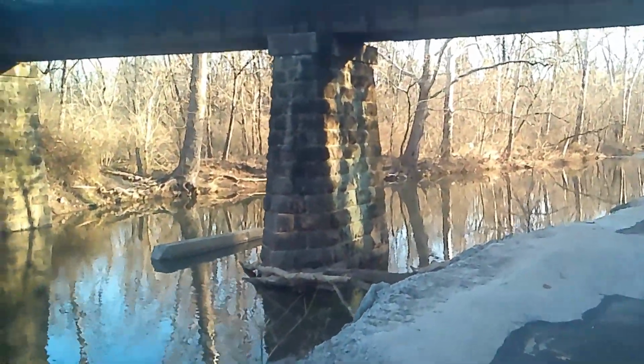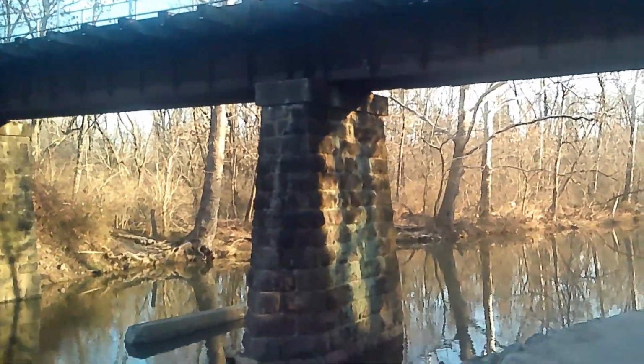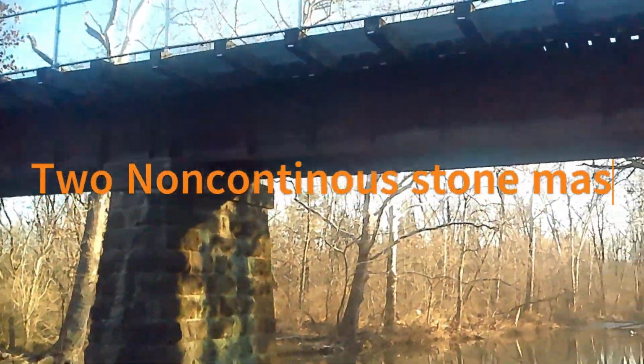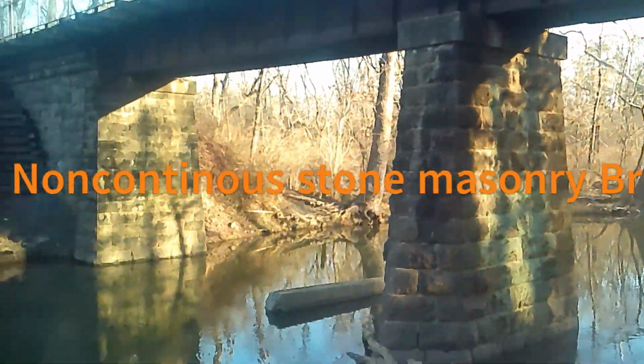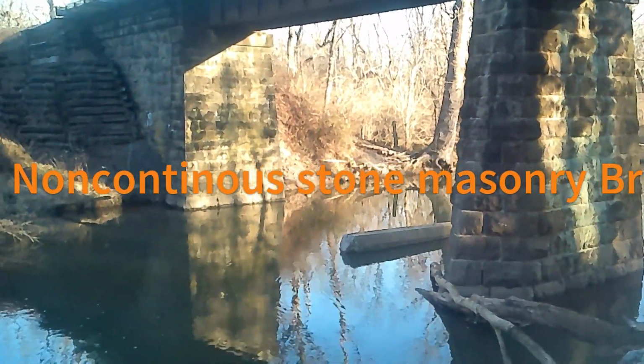So this bridge is really a two span, two non-continuous span masonry steel girder bridge, right? And as you notice, it is going over water.